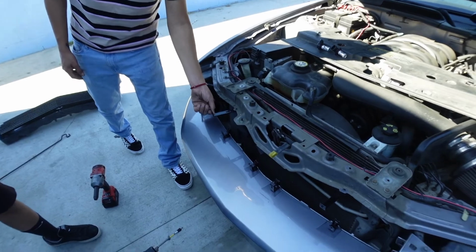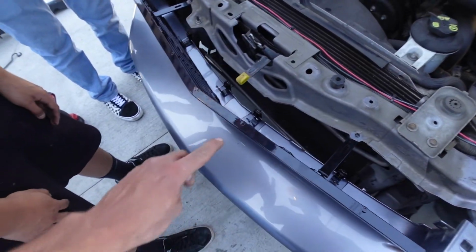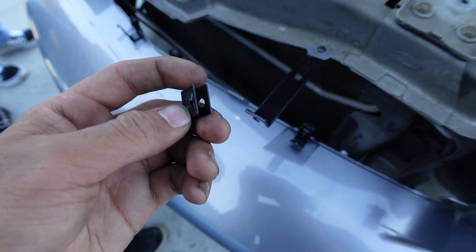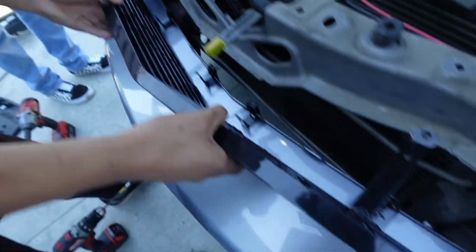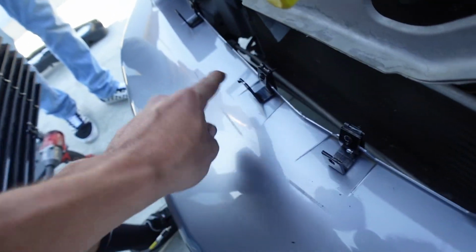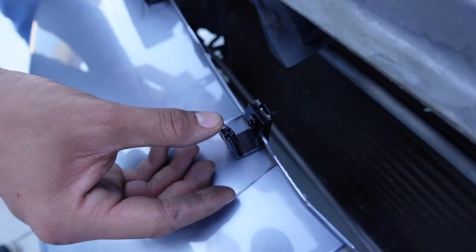Both top brackets are on, and now what's next? All right, next step is move the grill back a little bit. Onto these brackets, you need to put one of these screw hole maker thingies like that. You need to put one on this side and one on the other side, and then put some on these as well. And now we can just start attaching the grill to the actual car with the screws.